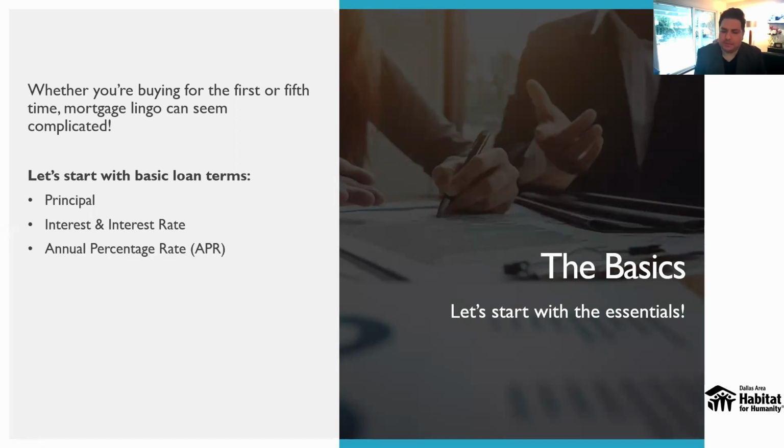Now, your annual percentage rate. This one tends to get a little bit tricky, or the definition, but it's really your interest rate plus all of the fees that you are paying for on the loan. So if the interest rate that dictates your payment is 4%, but your APR is 4.9, that means that there's 0.9 fees being financed into your rate, into your loan.